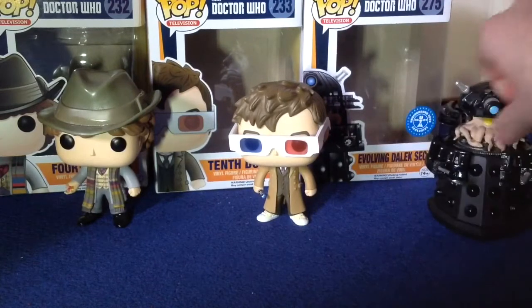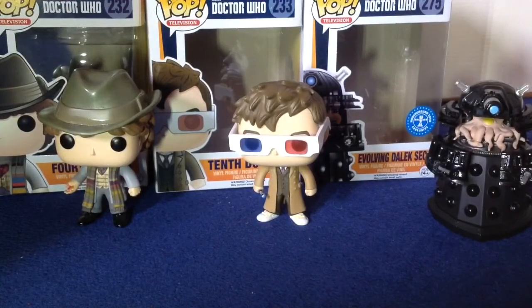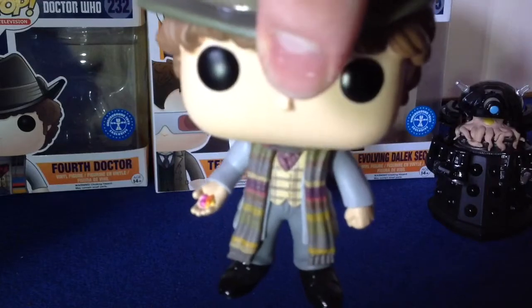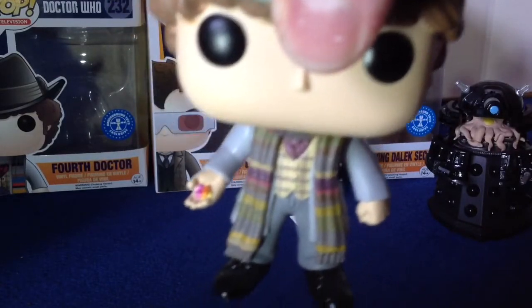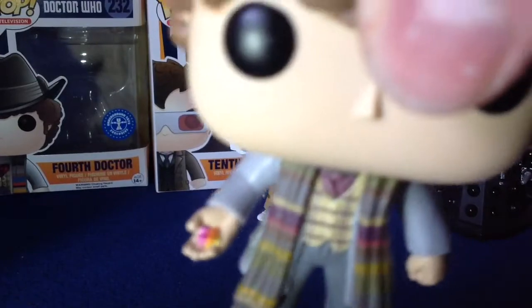It's because I kind of prefer all these figures. I will get the standard ones eventually, apart from the 4th Doctor. I won't get the standard one of him, but I will get the standard 10th Doctor and the standard Dalek. But these, okay, 4th Doctor with Jelly Babies. The standard one is his season 12, maybe season 14 costume.